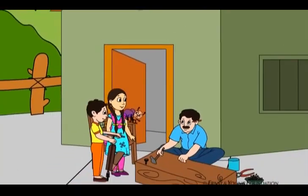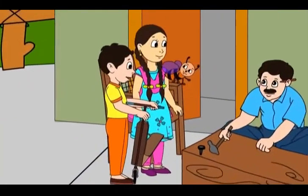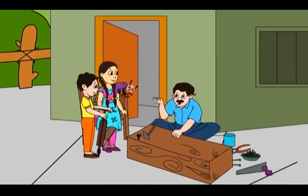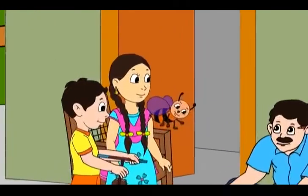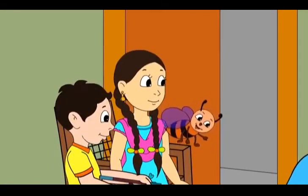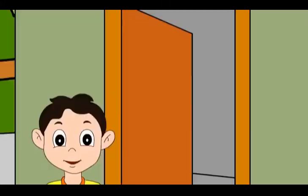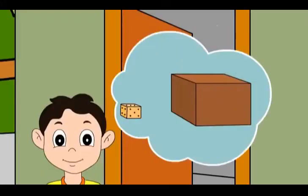Good morning, Uncle. We have a small problem. Can you please fix this toy for us? Good morning, children. No problem. Keep it here. I will fix it just now. Chinu, Minu, look here. Look at this wooden piece. It looks like a die that we use for playing. Yes, Buzz. It really looks like a die. But it is much bigger in size than a die.